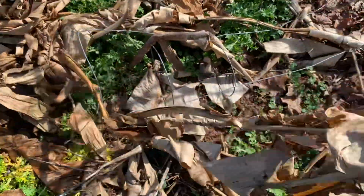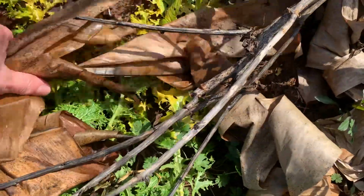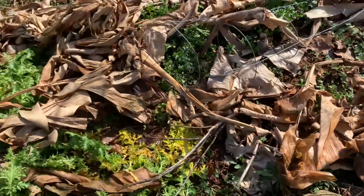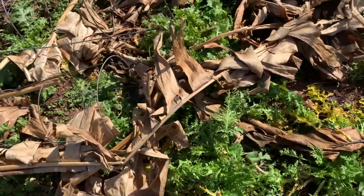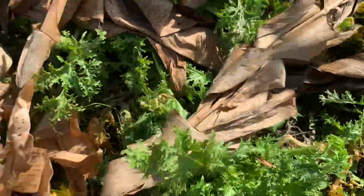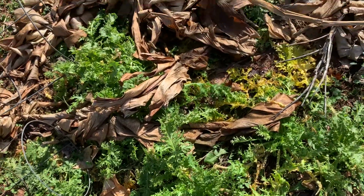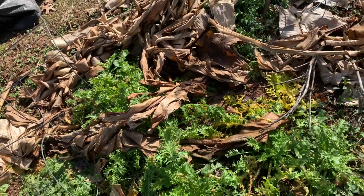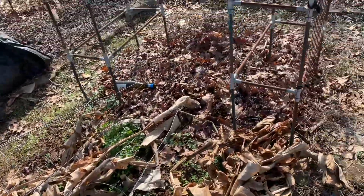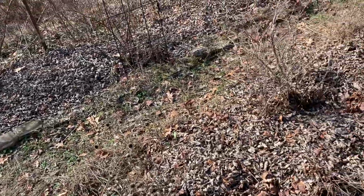You can see everything's just turned yellow under it. So I'm hoping that if I can get these off, the greens will rebound. And they will. They'll turn green again with some time. But yeah, the tarp covered them up real well. It kept them from freezing to death.